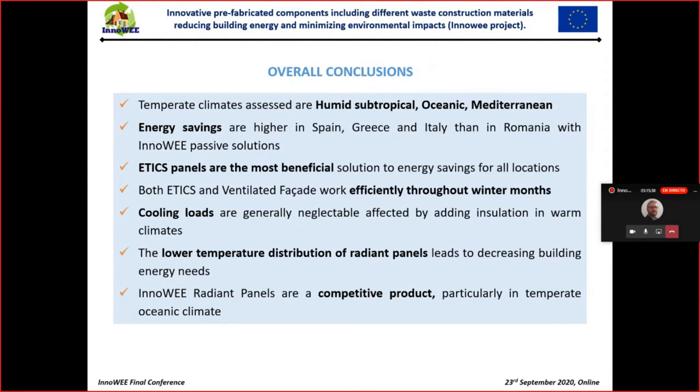So to finalize, I just want to remark that the use of building energy modeling in the construction sector has come to meet the new energy conservation and sustainability requirements. So thank you for listening.